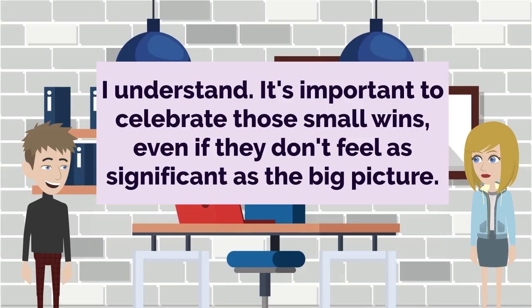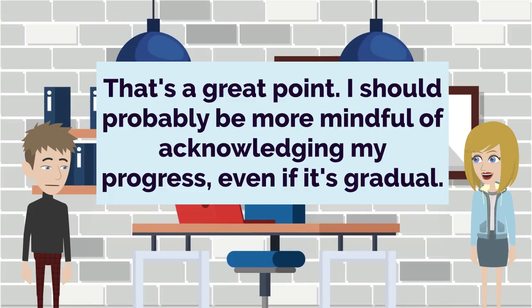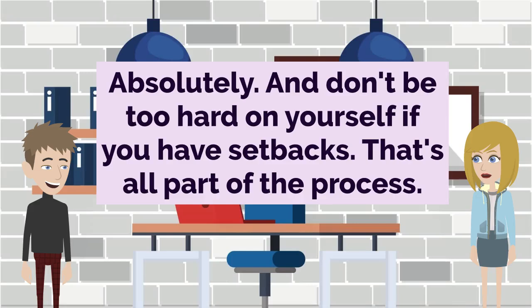I understand. It's important to celebrate those small wins, even if they don't feel as significant as the big picture. That's a great point. I should probably be more mindful of acknowledging my progress, even if it's gradual. Absolutely. And don't be too hard on yourself if you have setbacks. That's all part of the process.